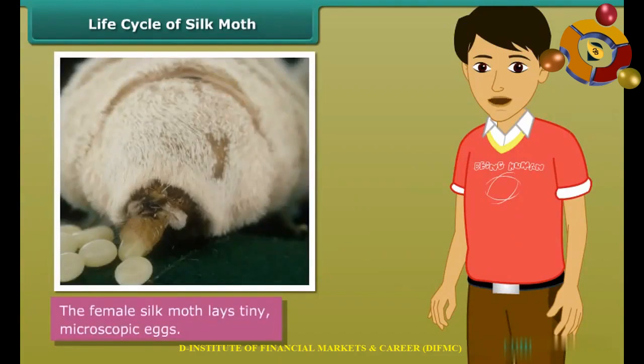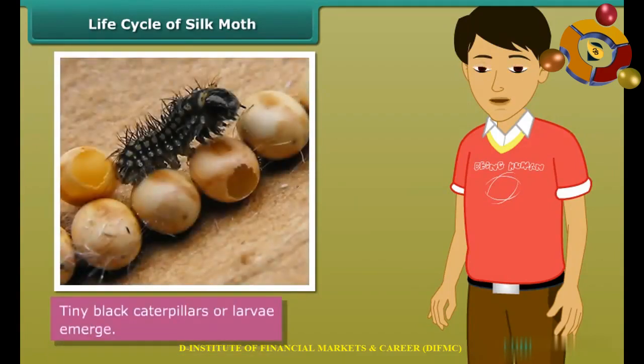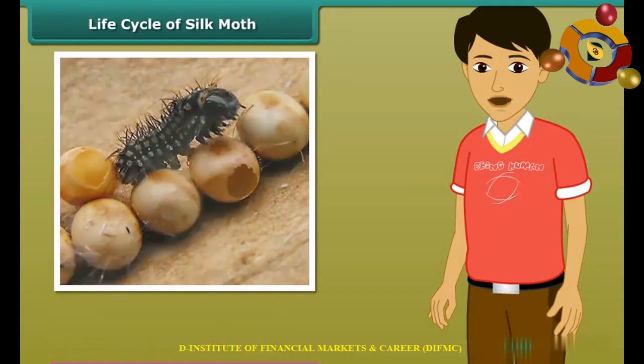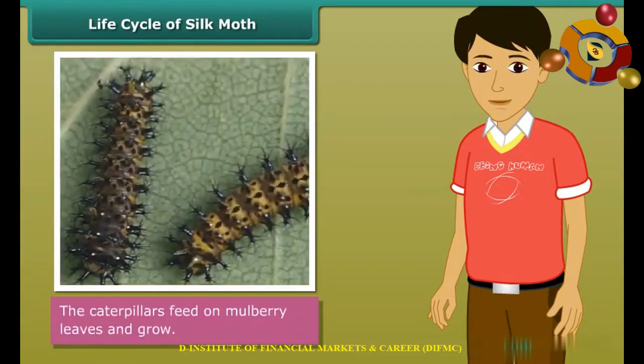The female silk moth lays tiny microscopic eggs at the end of summer. They remain dormant till spring. Come spring, tiny black caterpillars or larvae emerge from these eggs. These caterpillars feed on mulberry leaves and grow bigger and bigger.